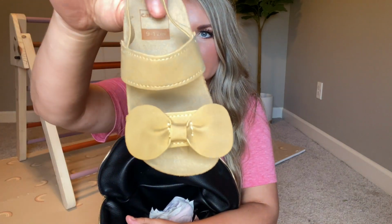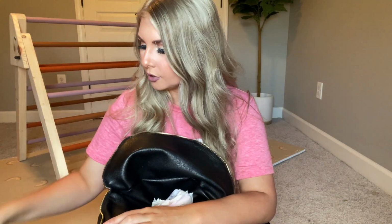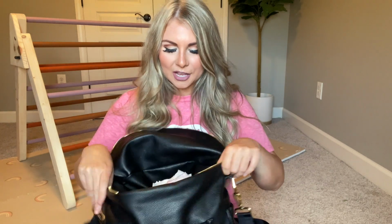And then they have a little suede detail. So I have these little shoes from Carter's. They actually fit her feet and they're so cute. And guys, I know she's not walking yet, but I just like to put shoes on her little feet because they're so cute. Okay, moving on, we have some keys. My car keys are usually sitting on top.